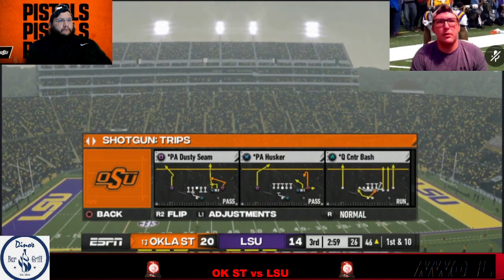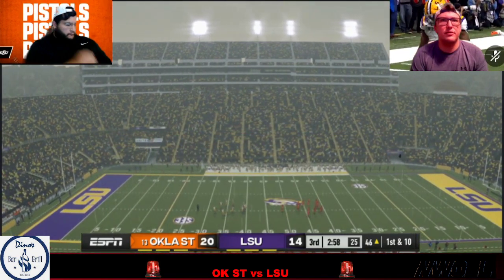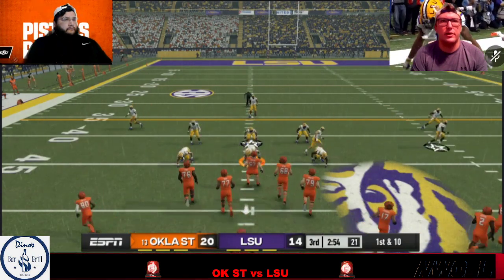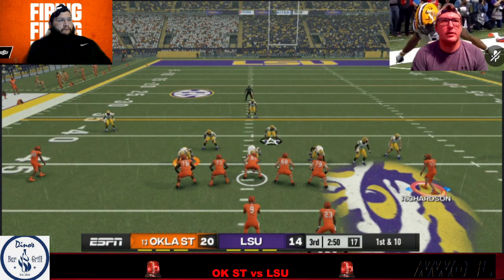Approaching midfield here now with 3 minutes left. Yeah, the timing's shorter with that short side of the field. They made it look easy. Ronhell not throwing an incompletion yet, but this one's Rice.